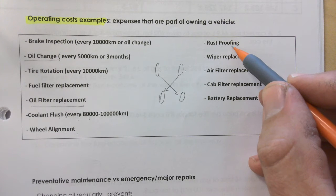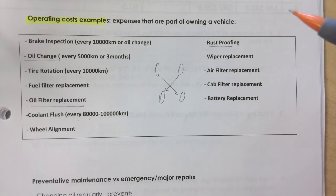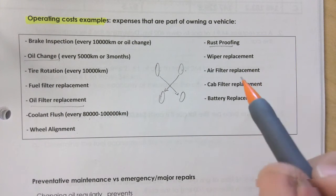Rust proofing, do you know what that is? I forgot the name right now, but there's a place on Region that will rust proof your whole car. They go into your door panels with what they call snakes, and they lubricate everything, the whole car, so that there's no rust happening. There's a special oil they spray in every panel of your car so that the rust doesn't start, okay? That costs $300 to $400. So if you want to do that, I would recommend it.